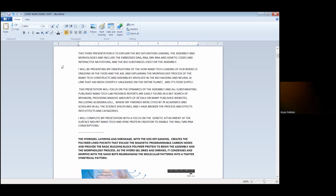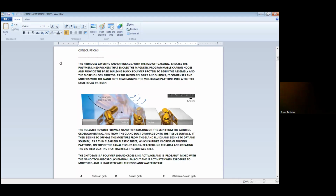Now, once the hydrogel is in the glands, it gets activated by chitosan. This first picture is showing how it falls on the body from the geoengineering, and it off gases up to 17,000 times its weight in water. So when the glands produce the hydrogel, it is activated by chitosan, which is a derivative of seafood and is used in the food supply. This causes the ligands to go into a cross-link formation, and that holds the water in the spaces in between.